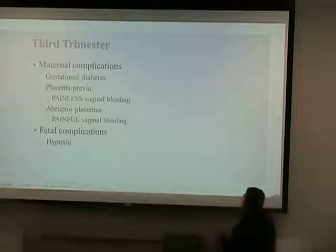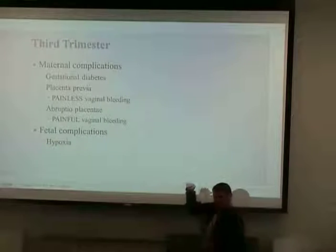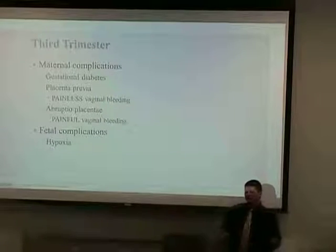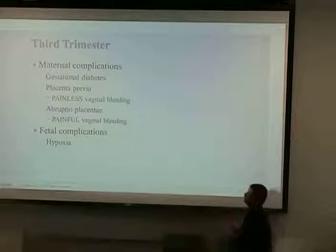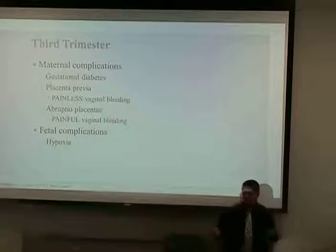So, third trimester, the big problems that we worry about is gestational diabetes. We actually talked about these things. Gestational diabetes and how it's insulin resistant, and how pregnant women take like 100 units of insulin. But usually we use just plain old metformin. Placenta previa, which is painless vaginal bleeding. Placenta abruptio, or abruptio placentae, which is painful vaginal bleeding.